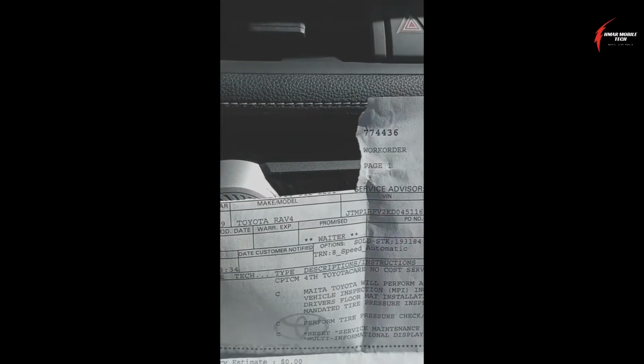I just got out of Toyota here in Sacramento, from getting the oil change and the tire rotation, and I just wanted to show here the invoice. So you can see today's date on here, March 22nd, 2021. And the vehicle information here is the 2019 Toyota RAV4.